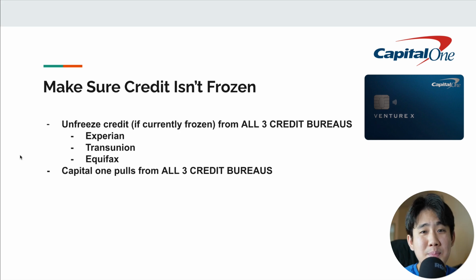Now this next tip is really important because you want to make sure that your credit is not frozen. All 3 credit bureaus give you an option to freeze your credit, so Experian, TransUnion, and Equifax, you can all freeze your credit to prevent others from accessing your credit line. But if you keep your credit frozen and apply for the Capital One Venture X, you'll be denied because Capital One just can't access your credit. And Capital One does pull from all 3 bureaus, so you want to make sure they're all unfrozen.